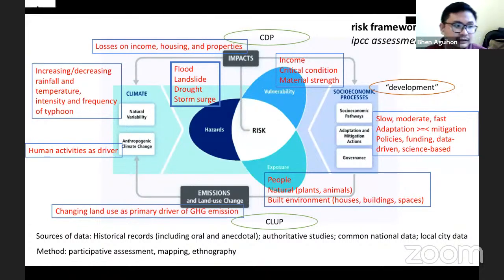As I said, good climate communication is based on good risk assessment. Here is a quick review of the risk assessment framework from the Intergovernmental Panel on Climate Change assessment report. When we look at risk, we look at climate: how rainfall and temperature are changing, how strong or frequent typhoons and disasters are becoming, and how this is characterized. When we characterize the hazards, we look at how far the flood reaches, whether to the feet or the waist, how high the storm surge is, whether it goes over the head, and whether it affects only the barangays beside the sea.